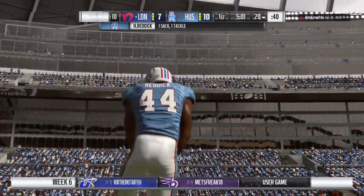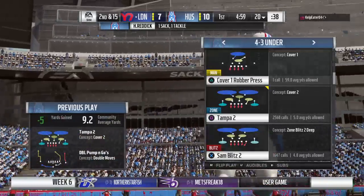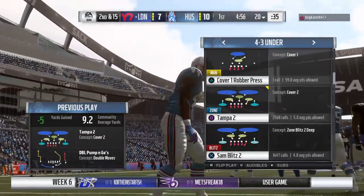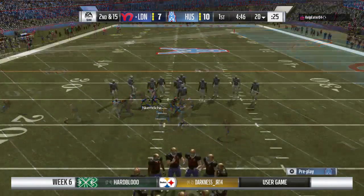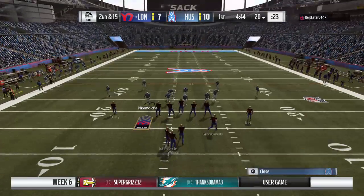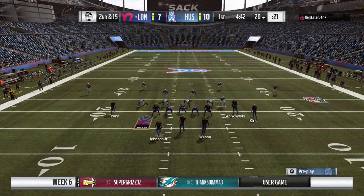And he'll be grabbed from behind and slung down like a rag doll. The son Reddick in there to get him, and that is sack number 15 for him on the year. Got to assume this defense will be charging again here. It's 2nd and 15.